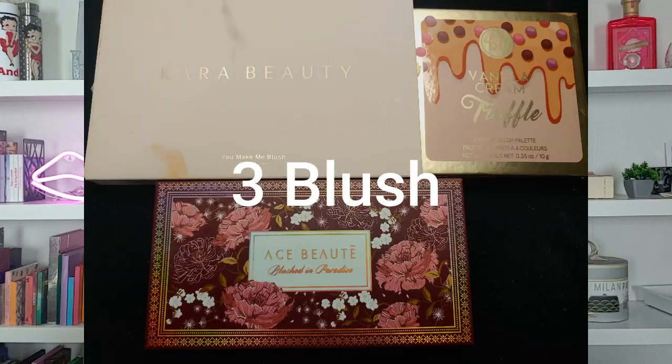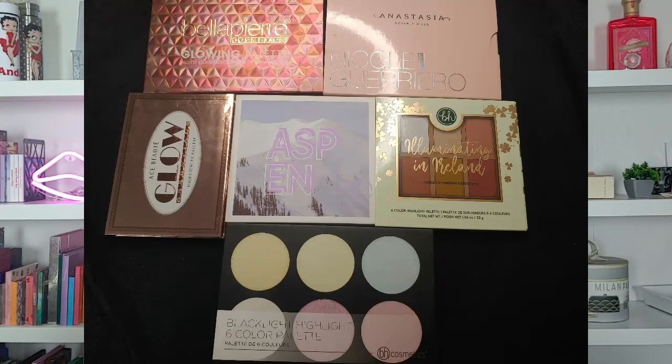Okay, now we have face palettes. I have 2 blush palettes. I'm fine with that. I have 6 highlighter palettes. Do I need 6 highlighter palettes? No, I don't. I did actually declutter 2 blush palettes during my face palette declutter. I passed those on to friends. I put one in a giveaway and passed one on.